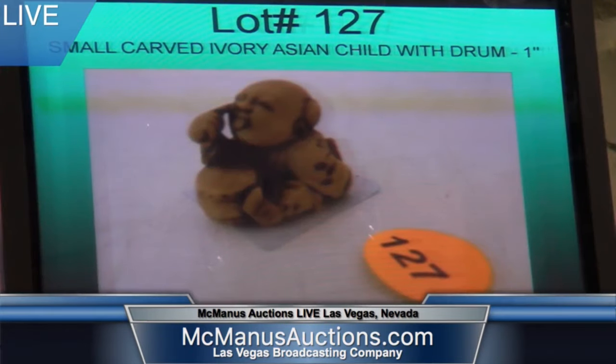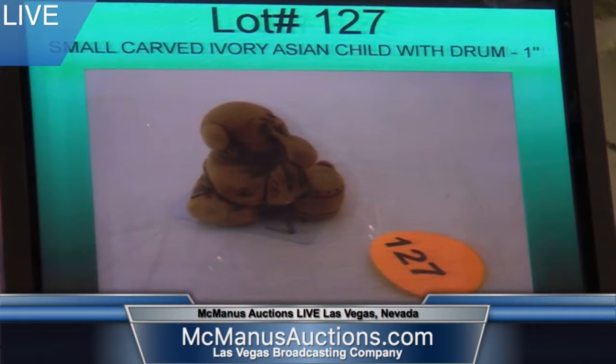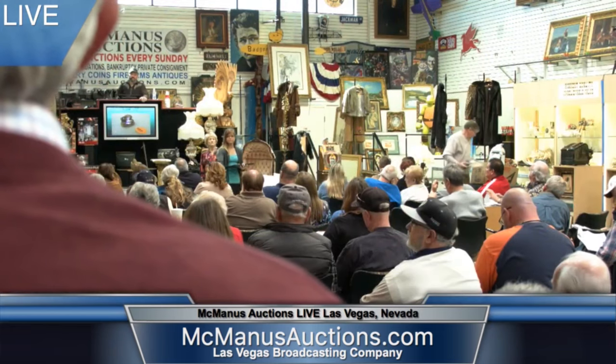Next lot. We got this one here, a small carved ivory Asian child. There it is. Ivory or resin, I'm not sure on this one here. We'll just have to check it out. Give me a bid for it. $25 takes it. 25, where? $25 anywhere. $10. Pass.